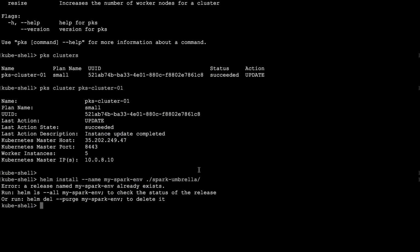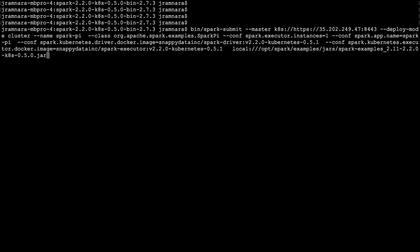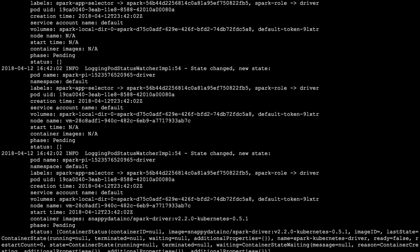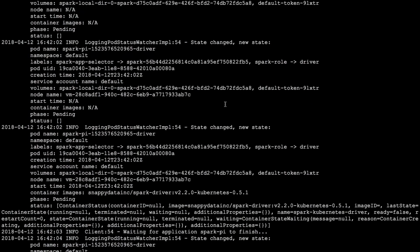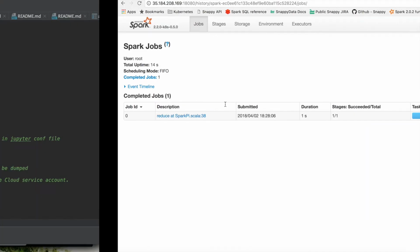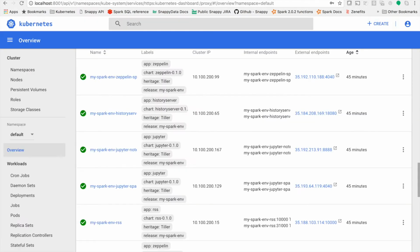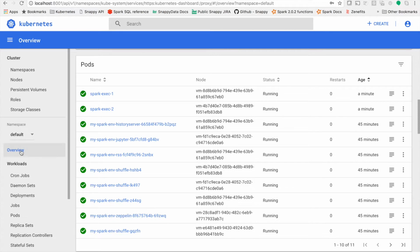I can in fact launch even a Spark job from a desktop itself, right? Using Spark Submit, you can start submitting jobs. And as you can see, when you submit a job, it gives you back the current status of what it's doing inside Kubernetes, launching pods and whatnot. So what's going on here is that it should dynamically launch the pods that I need for my Spark job, right?